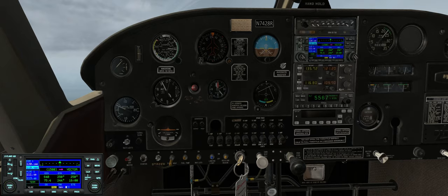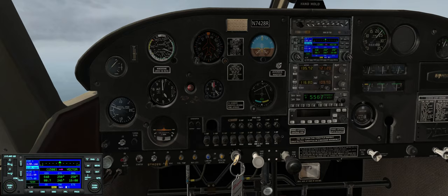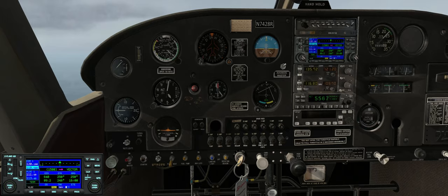28 Romeo, proceed direct to Humi, expect localizer runway 17 approach, roger. Direct to Humi and expect localizer 17 approach, 28 Romeo. Alaska 2701, runway 10 left, taxi via Alpha Whiskey.